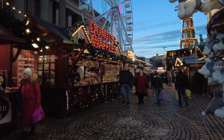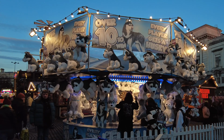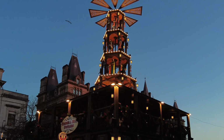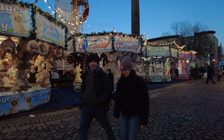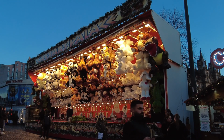Many of the stalls were the same as last year, but the thing that I noticed this year was how many stalls were actually giving away cuddly toys. There seems to be a huge number of people offering cuddly puppies and various other animals, and you didn't really have to be that clever to win one. I'm not quite sure why they're having this clear out of cuddly toys, but there it is in Liverpool if you want one.